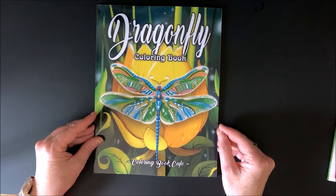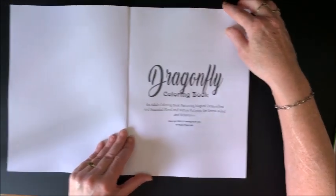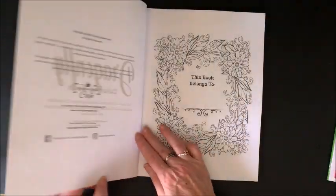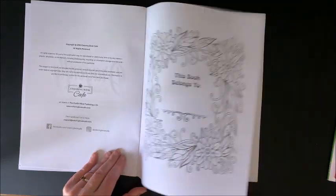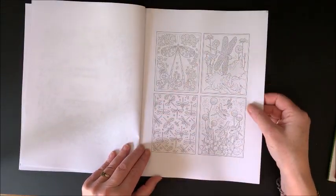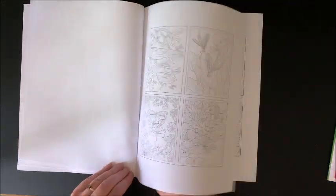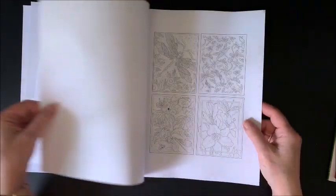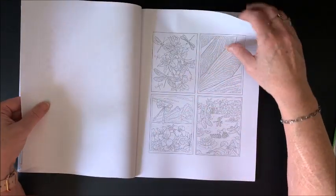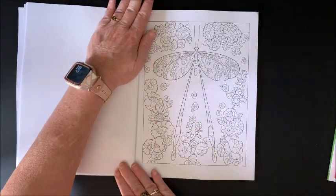Love it. Then Coloring Book Cafe's Dragonfly book. This is one of their newer books. Nope, sorry. Title page. Nameplate page. And here we have the little thumbnails of all of the pictures in this book. Can test out some coloring combos, things like that. And then we get into, eventually, the coloring book itself with the full-size pictures.